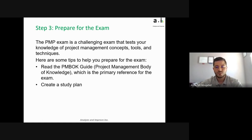Second thing, you want to create a study plan. Then you want to use study material. There are many study materials. You can find them online, and they're available even on applications for your mobile. They're really useful, especially if they provide practice exams. So you study, you go through the material, and after that, they test you and quiz you on the processes that they trained you on.